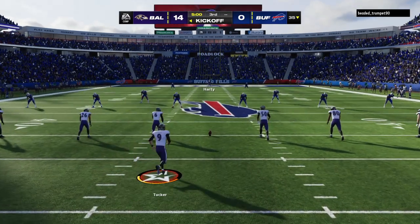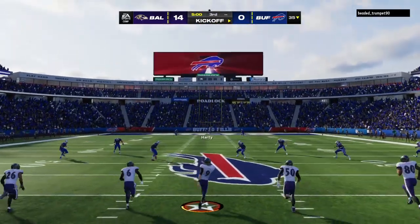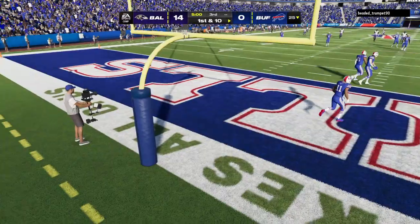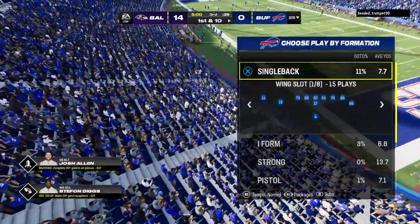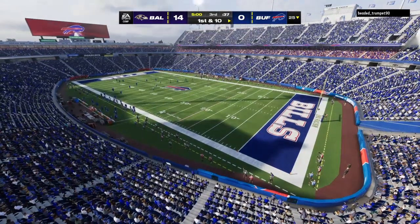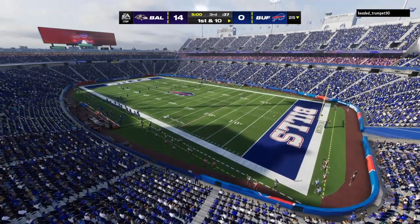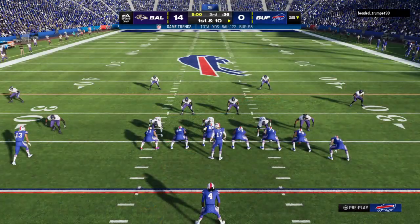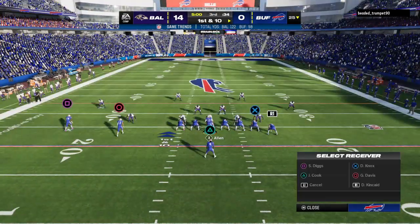A 2-touchdown game, 14-0 the score as we get rolling again here in this second half. And this will not be returnable. It's out of the back of the end zone for a touchback. The Bills come to the line to start their next drive.